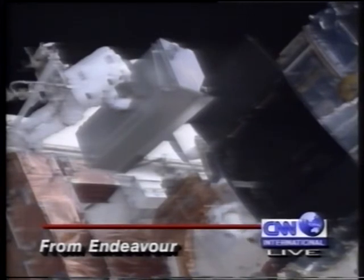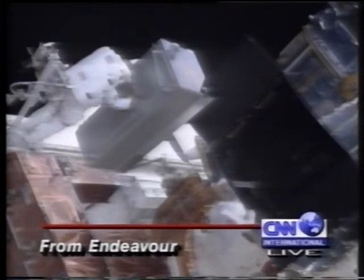And Tom Akers now climbing into that aft shroud area that they've opened up for this task. The two astronauts have just crossed 2 hours into the spacewalk.